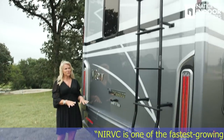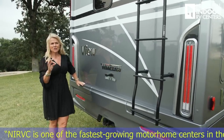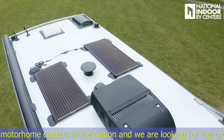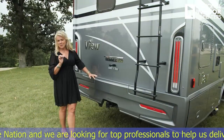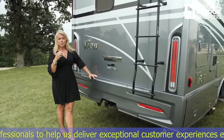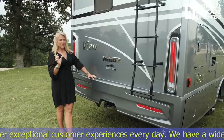Here at the back of the View, we've got a great ladder. So if you want to go check your seals, or if you need to look at your solar panels, clean those off, it's an easy way that you can get up and down. You also have two 100 watt solar panels on the roof. They always work better if you keep them clean, so the ladder is nice to have to be able to get up there and do that. You can also add more solar if you want, up to 450 is what the controller can take.